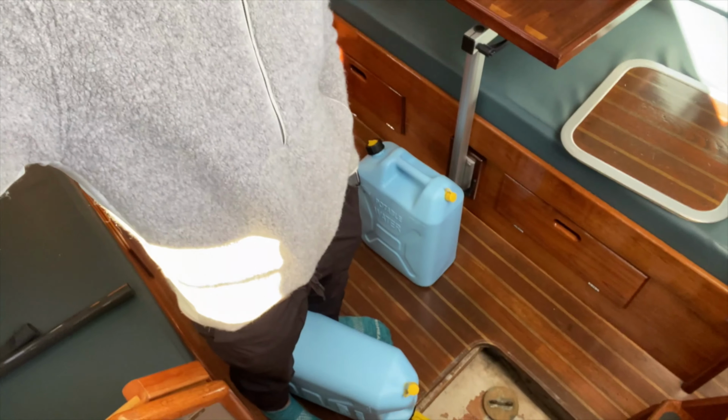Okay, it's the day before we leave Beaufort. Katie's plucking her eyes, and I'm emptying our water jugs into our freshwater tank, and I'm gonna take the dinghy to shore a couple times today to refill these jugs, and then top off our water tank, and then fill them up one last time.